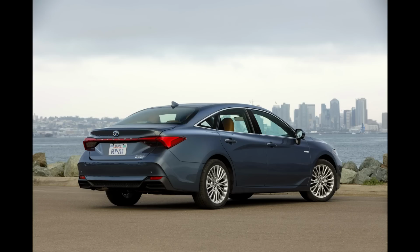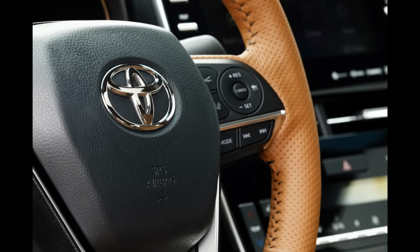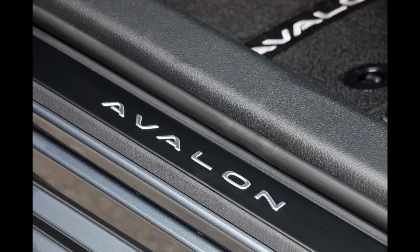Electronics, they finally have Apple CarPlay, hooray. You have an adaptive suspension, which is something you would not find in previous Avalon models, and just overall very contemporary looking, which are not words I would use to describe the first 4 generations of Avalons. They've really been kind of the AARP poster car, and that's who buys these.